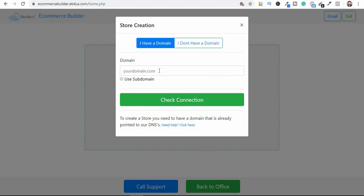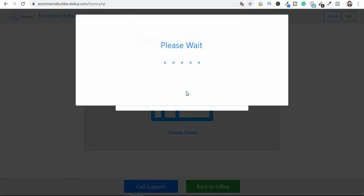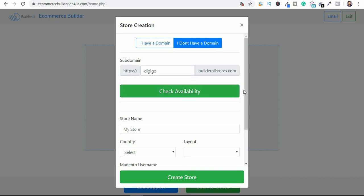If you have an existing domain, you can just have it here, but if you don't have a domain, you can use the Builderall subdomain. You can just put the name of your store right here. Let's say the name of your store is like Digigo. So it will now be digigo.builderallstores.com. That's what your domain name is going to be. Then you can check for availability. If it's available, then you can continue building your store.